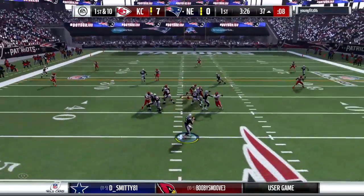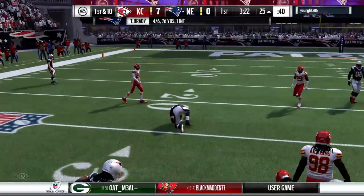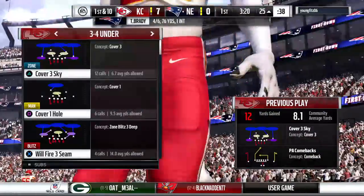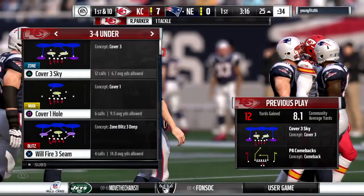They go play action here on first down. Throwing left side, he's got Gronk, complete. And he's brought down. 12 yards on the pickup, and it gives the Pats a first down.